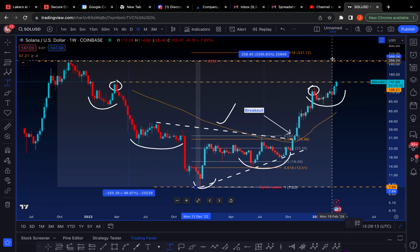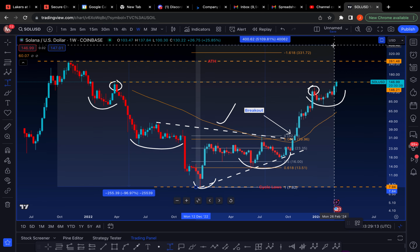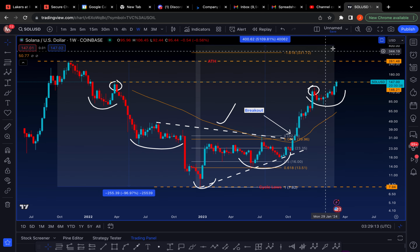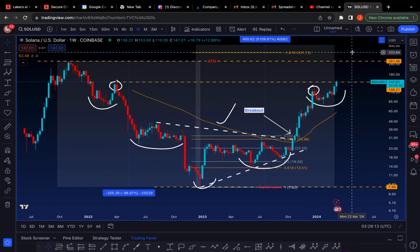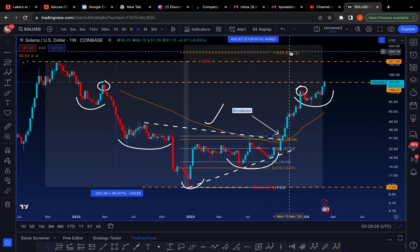So if my calculations serve me right by any means, this should be almost 5,000%. And price should want to come and trade right up there within that range. So the 618 fib shows 331. I want to go a little higher. If people want to play it safe, hey, play it into there.